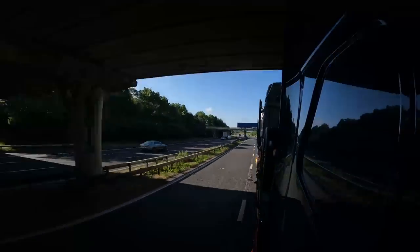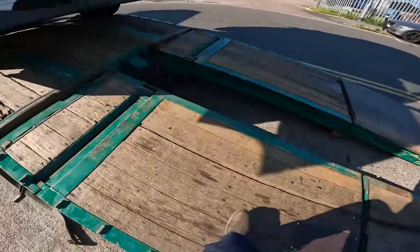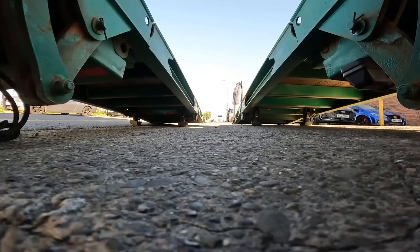Right, first one's all strapped here at Scania. I'm going to sit you down here and hopefully get a good camera angle of just how low it is.